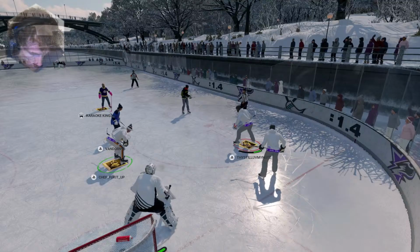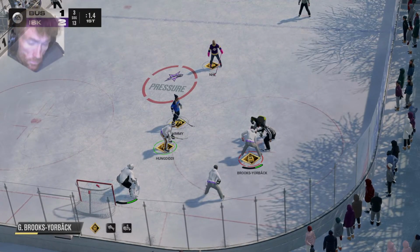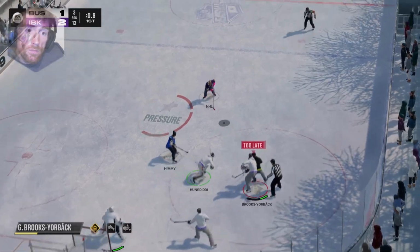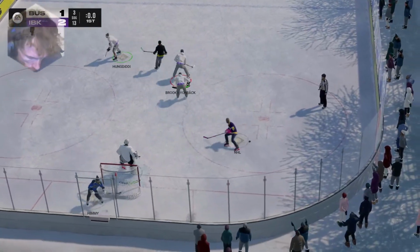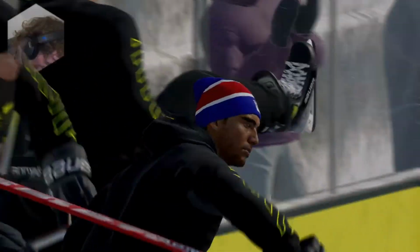Looks like lineups are set and they're ready to get things back underway. And a penalty's coming up on the play. And we are all over with this one tonight.